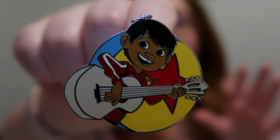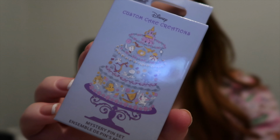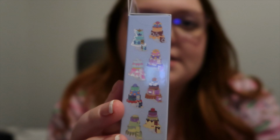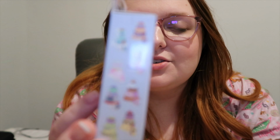So now I'm going to open up these two mystery boxes. This one is the Custom Cake Creations, and it's almost entirely princesses. So hopefully it holds the focus, but this one is almost entirely princesses. There is a Belle option, a Jasmine option, Tiana, Snow White potentially. Tiana, Snow White, Ariel, Hercules, which is super cool, Rapunzel, Belle, Jasmine, and Cinderella. So let's get into opening these.